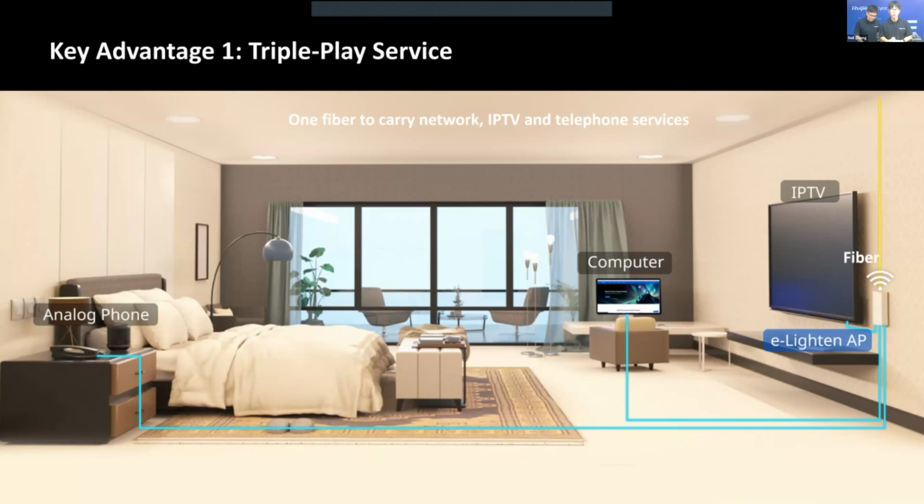Yes. As you can see on the screen, friends, this is the e-Lighten wall AP, on the right side of our screen. It can undertake, we can call it, the center of the whole hotel guest room. As you can see, the uplink, the yellow line on the right side of the screen, means it is fiber. I just mentioned it has a fixed SC port for optical uplink. Through the AP, we can see another 3 lines coming from our APF1250, and it can undertake the computer service in the room and the analog phone. I think I forgot to tell you that we have an RJ11 port here, which means it can connect to the analog phone.